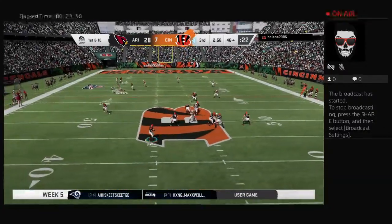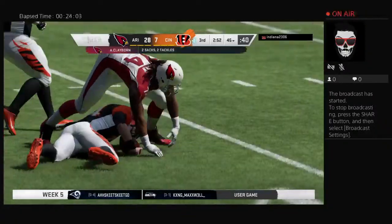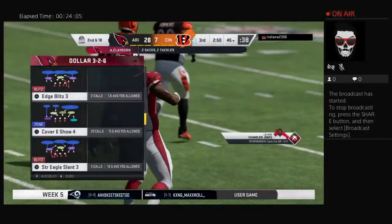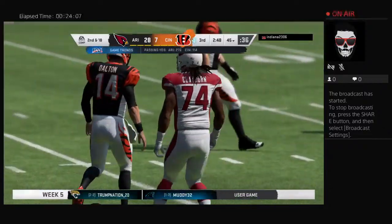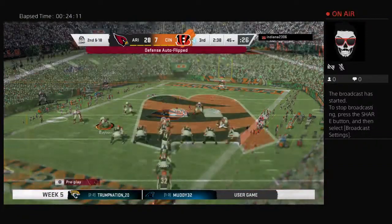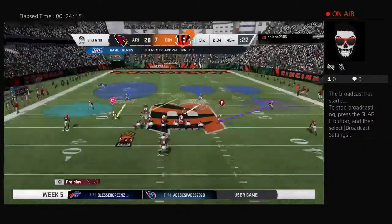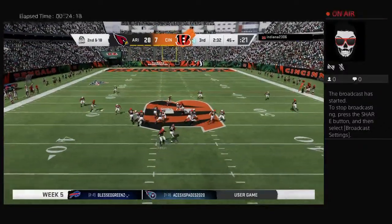Here's Dalton. Pressure comes, and the Cardinals bring him down. Adrian Claiborne picks up his second sack of the afternoon. A rough couple of weeks for the man under center. 5 sacks last week, 4 now this week. Do you try to design some quicker developing plays if you're an offensive coordinator?